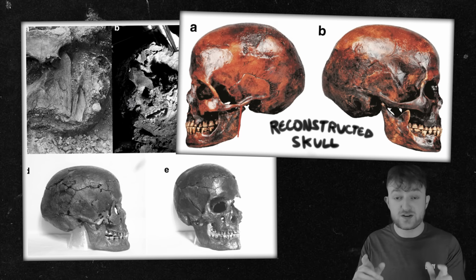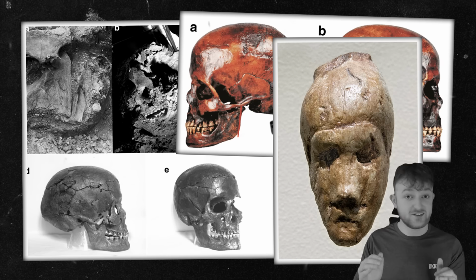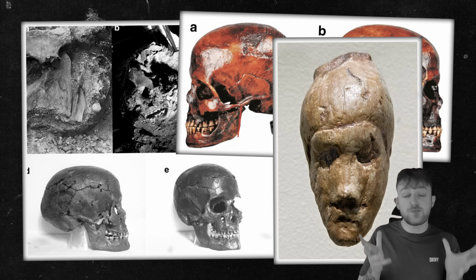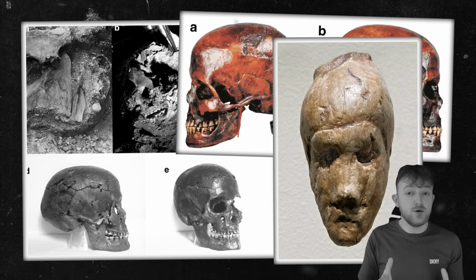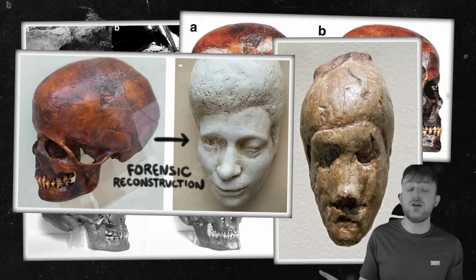Guess what else was found at the same site? An ivory carving of a female face. And it's asymmetrical like the skull. So not only do we have a prehistoric image of a human face, but we think it's a depiction of an actual person. And that's not the only face we found.